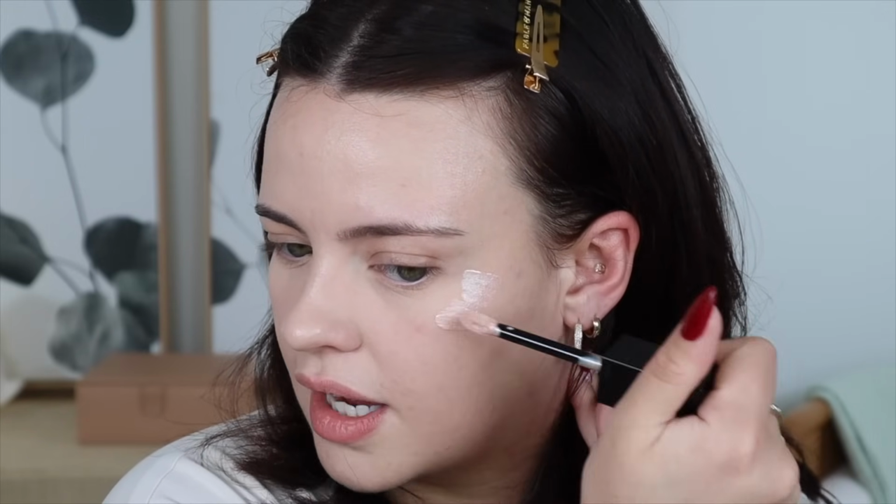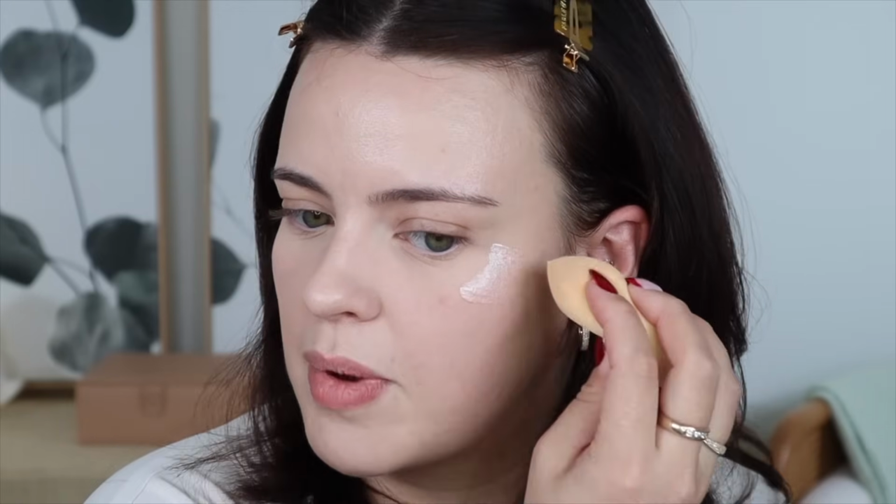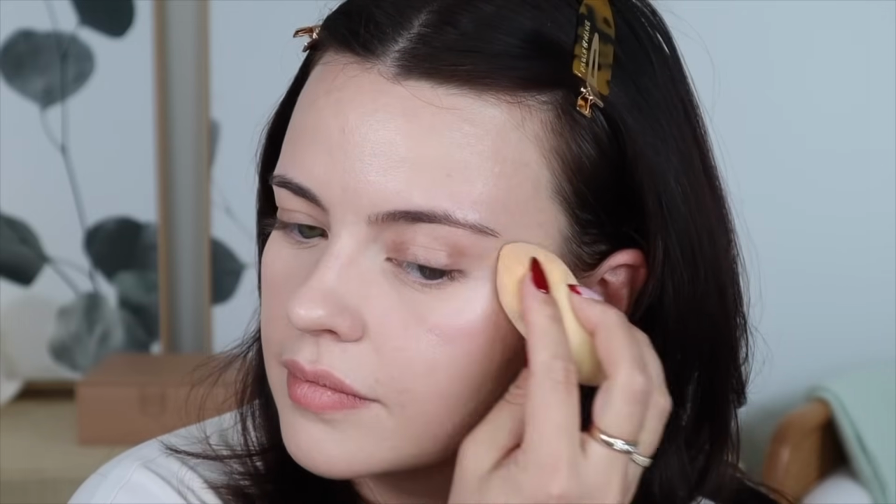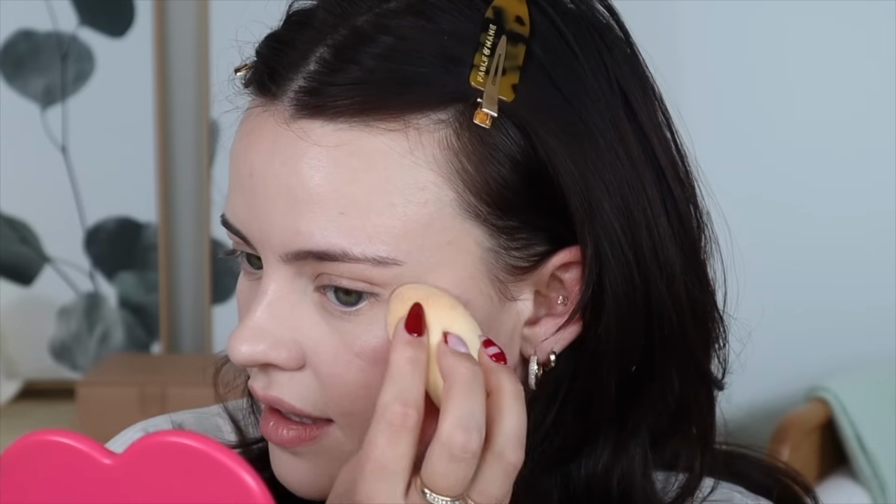I'm going to try applying it directly on, and on the other side, I'll apply it on my palm first, just so I can see the difference in application. Yes, this is exactly what I wanted from this highlighter. It's just like a really subtle, but there highlight. It just looks natural. But it also has like a brilliance to it that's really pretty. There's no visible glitter or pearls or pigment. Really nice. It just looks delicate.